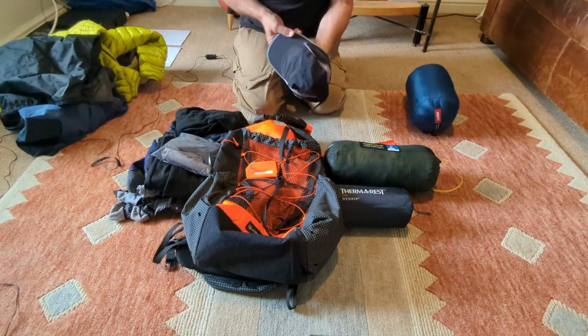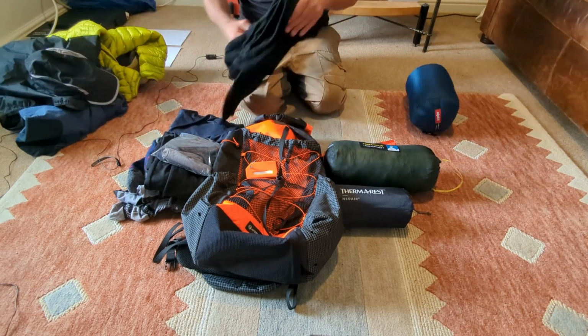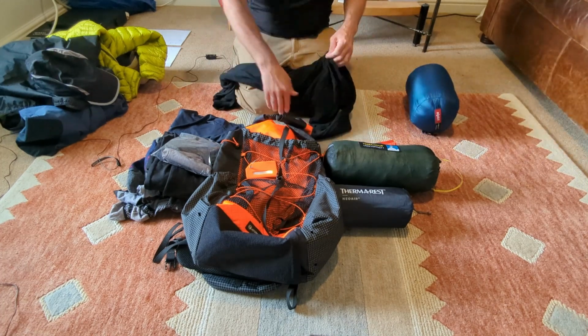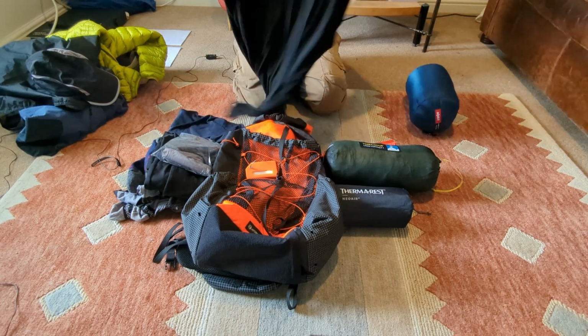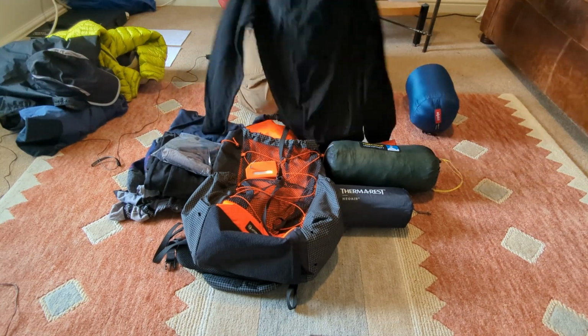Various clothes. Well, you can see what that is. I generally always wear merino wool base layer. This is from Icebreaker. Nice, lightweight, warm, dries pretty quick.